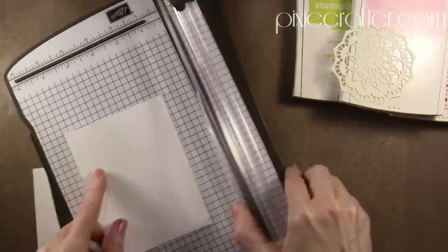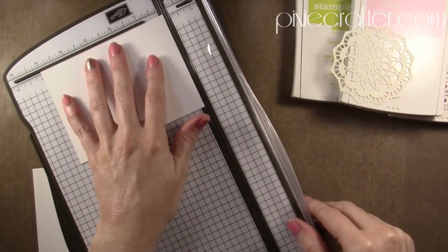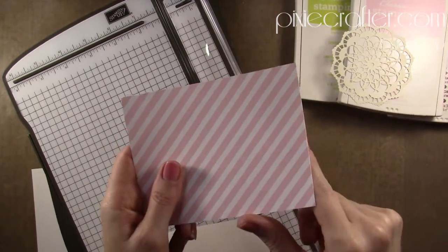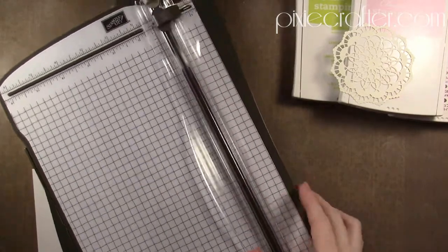It's been so long I can't remember. Alright, so this is 3 3/4 by 5. And this piece is 4 by 5 1/4. You know, standard sizes for card making.